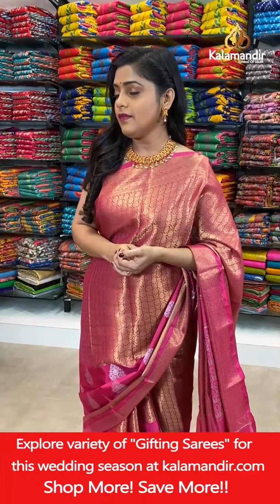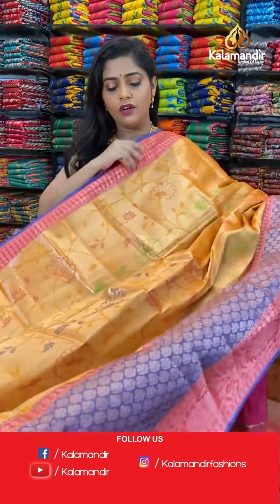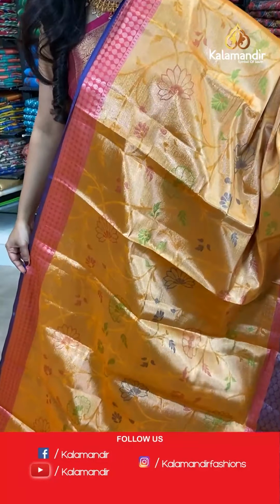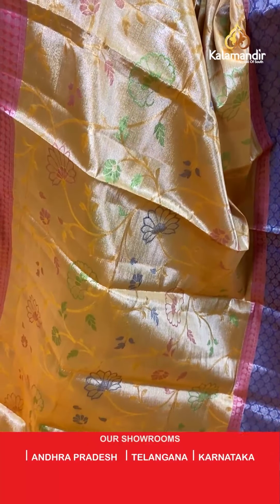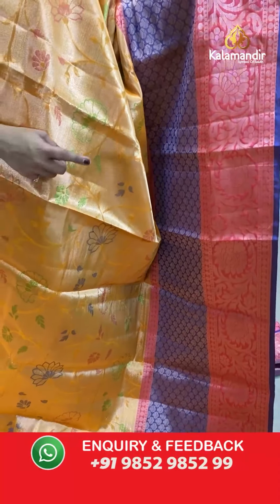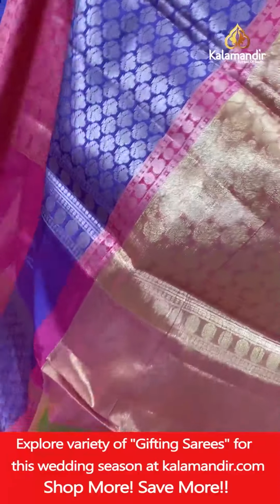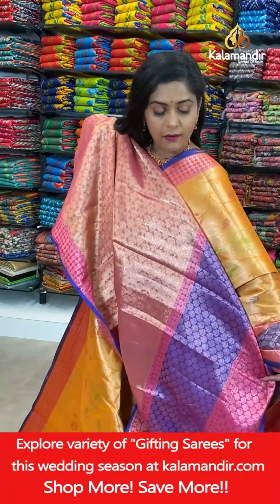Let's see the next sari. Here we have orange and pink sari, floral jaal pattern all over the body. It's a very beautiful looking pattern done here in gold zari weaving, light orange sari with a combination of purple and pink along with royal blue, floral jaal work for the border and brocade pattern, contrast zari woven pallu and contrast zari woven brocade blouse piece to pair up with this sari.